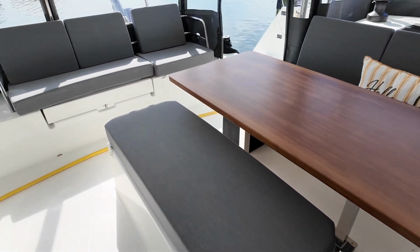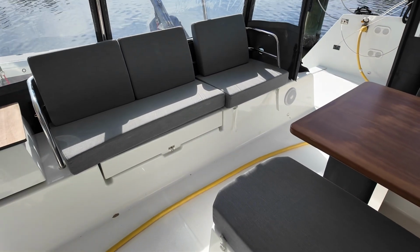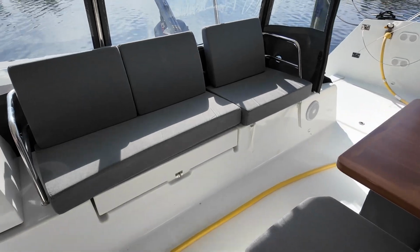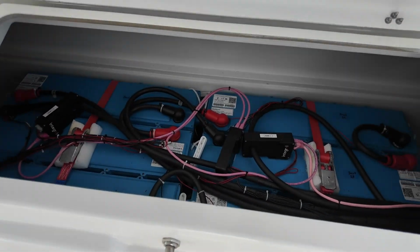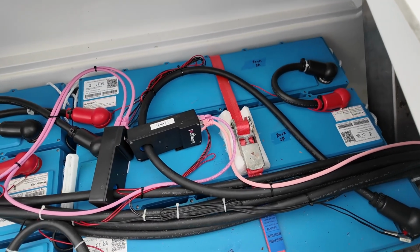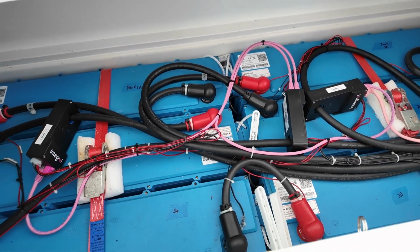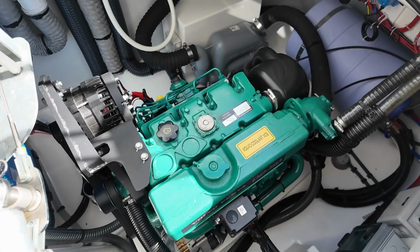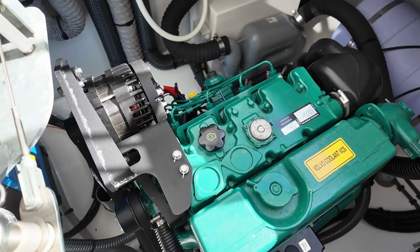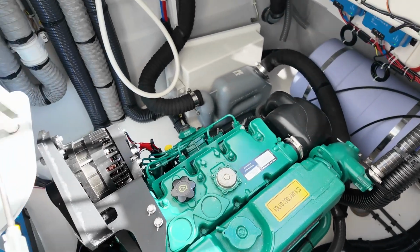Making our way into the cockpit. So the electrical system on this boat is quite amazing. You've got the large lithium-ion house bank. Such a neat setup. And it's fed by an amazing engine space. It's got dual integral systems. The whole boat is just spotless. It's a great example of how to keep a boat.